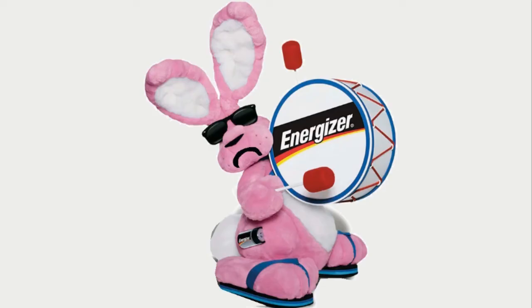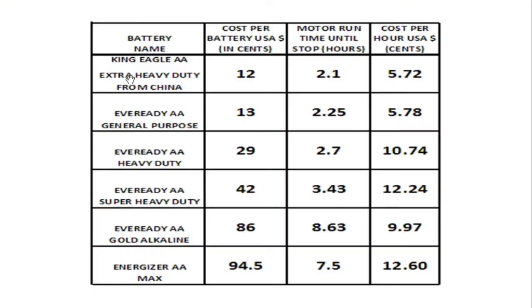Sorry, Energizer battery. You didn't do so well, Energizer Bunny. I'm kind of sorry. You look so sad. Anyways, so here are the results, and the results show, at least for my tests, that if you're buying batteries and you're not worried about changing the batteries more often, or it's not a life-saving situation or something that's really important, my tests show that you should buy the cheapest batteries you can, and you will save money doing that.